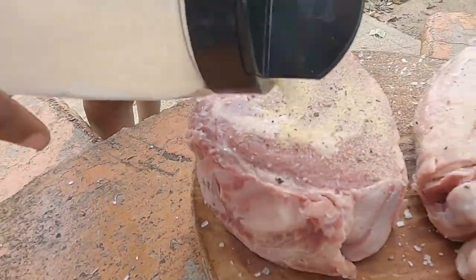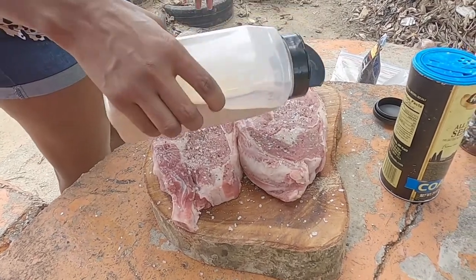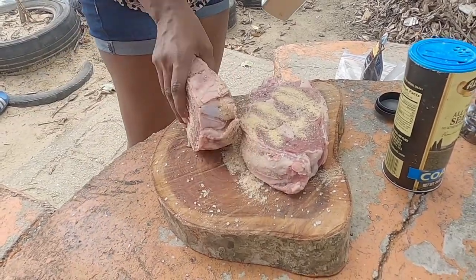Freeze is going, so you have to make sure here. Yes. And don't forget the sides, guys.